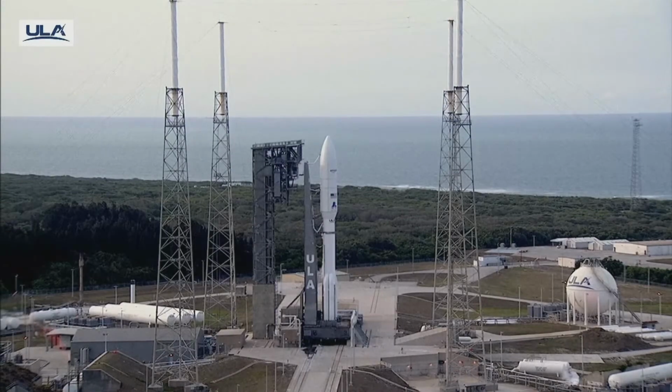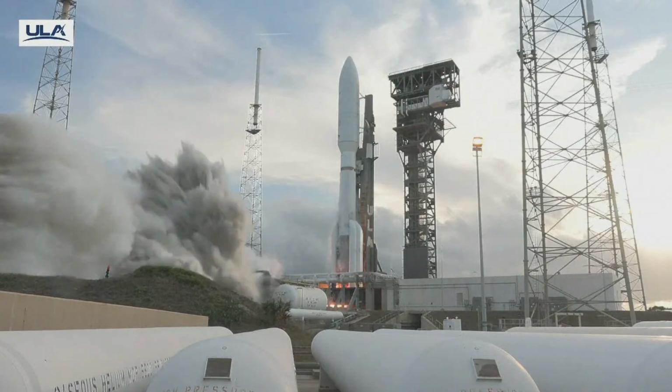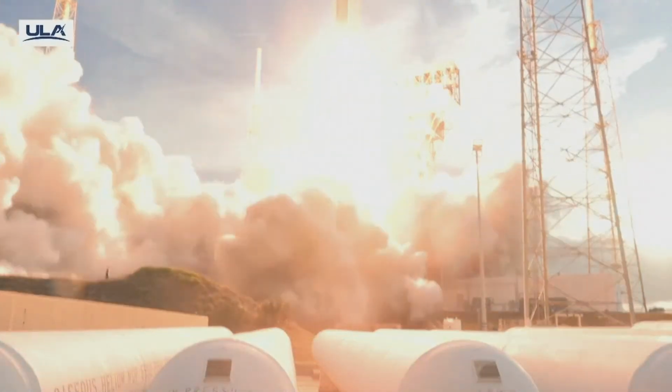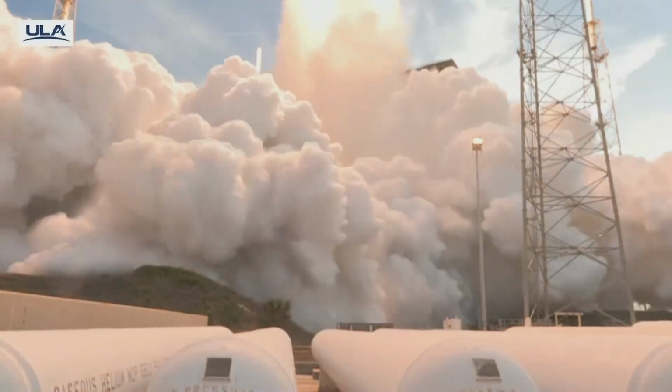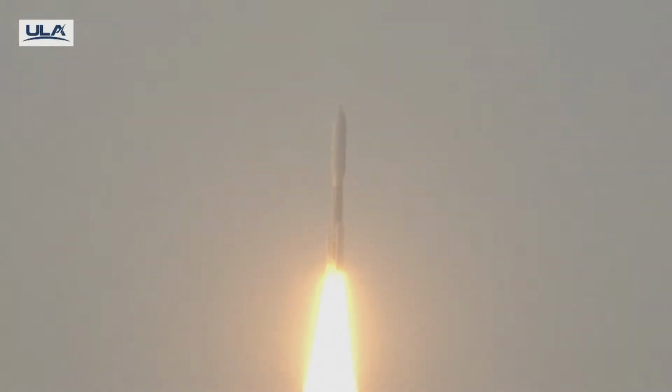T-minus 10, 9, 8, 7, 6, 5, 4, 3. We have ignition. 2, 1. Ignition and full thrust. 5 good SRBs. And liftoff of the United Launch Alliance Atlas V rocket, carrying satellites for Amazon's Project Kuiper internet constellation, marking the start of a new chapter in low Earth orbit satellite connectivity.